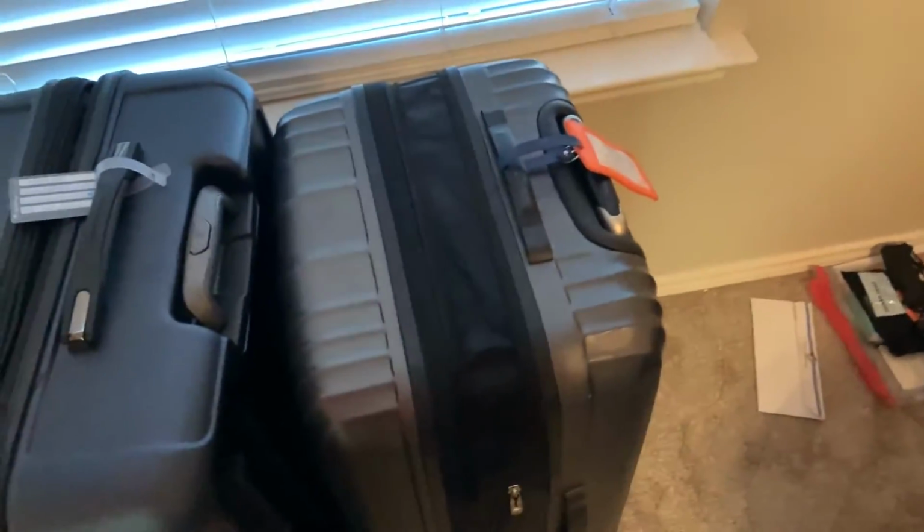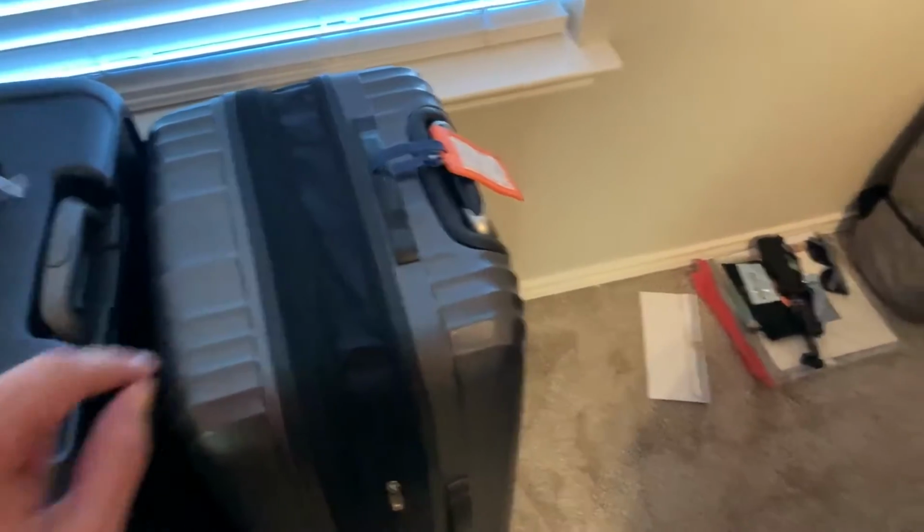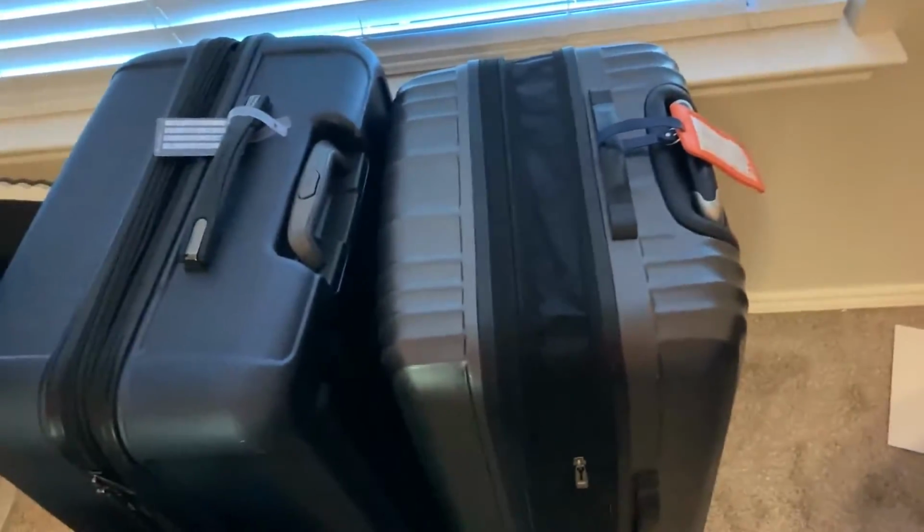One suitcase has for the first 3 days, one suitcase for the first 4 days. This suitcase has for the last 4 days. And then the first suitcase has those extra items I talked about, the 2 pairs of pants, a plain long sleeve shirt to wear under clothes in case we need it.